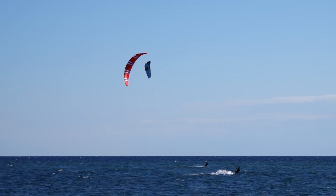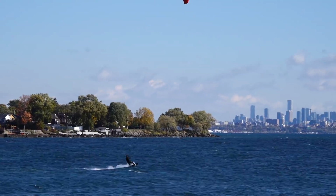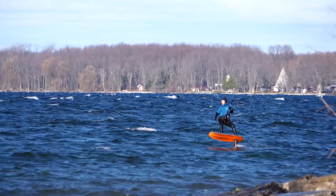Just did a quick comparison with the Elf 12 meter, and then I took the Flysurfer SOUL 12 meter. So actually the Elf was quite impressive. It definitely feels like a heavier, gruntier kite, which I kind of like. And that's the nice thing about the Elf, it's got grunt.